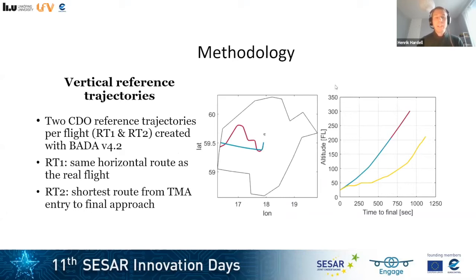Additionally, for each arriving aircraft, we create two different vertical reference trajectories that perform a continuous descent. Here to the right, you have an example with a red trajectory being the actual trajectory of the aircraft, and you can see the corresponding yellow vertical profile here that is not very efficient in this example. Based on the same horizontal distance, we create the CDO, here represented by the red line, so we take away the vertical inefficiency. Then we also use the corresponding horizontal reference trajectory from the cluster and assign a CDO to that trajectory, which corresponds to the blue line here. So we have both reference trajectory one and reference trajectory two assigned to each of the flights.